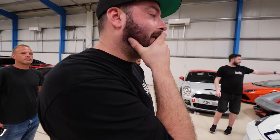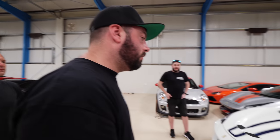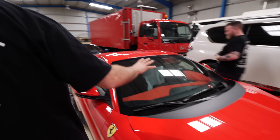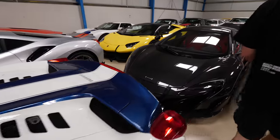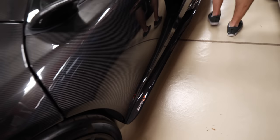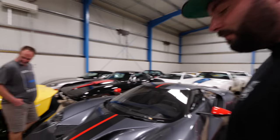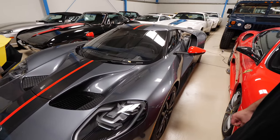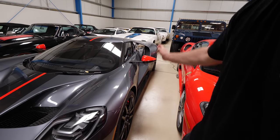I saw your favorite car. My favorite car is there. It is? Yeah, my favorite car in the world. And I didn't realize there were two of them, because there's one in the other collection. So this is an F12 or something fancy. Jeez, look at this, it's all carbon. It's a P1? It's a 675 LT. This is my favorite car in the entire world, in this spec, in this color. The Ford GT. That's my favorite car in the entire world. It's just next to your car. That's my angle. So basically this is your dream car and my dream car parked beside each other, in the colours we would probably buy them in too.